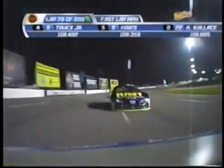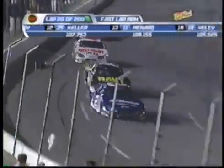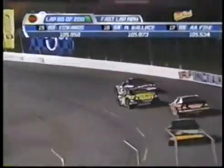And right behind Stremme, starting to put some heat on, the driver who started on pole for tonight's race, Reed Sorensen, in the picture as well. And Truex closing in there too, BP. Yes, he is, the 8 car.